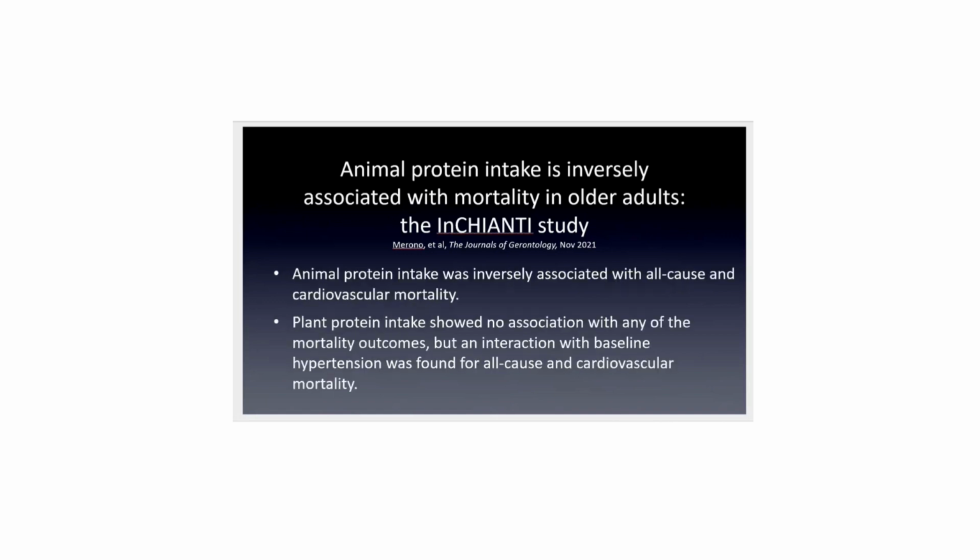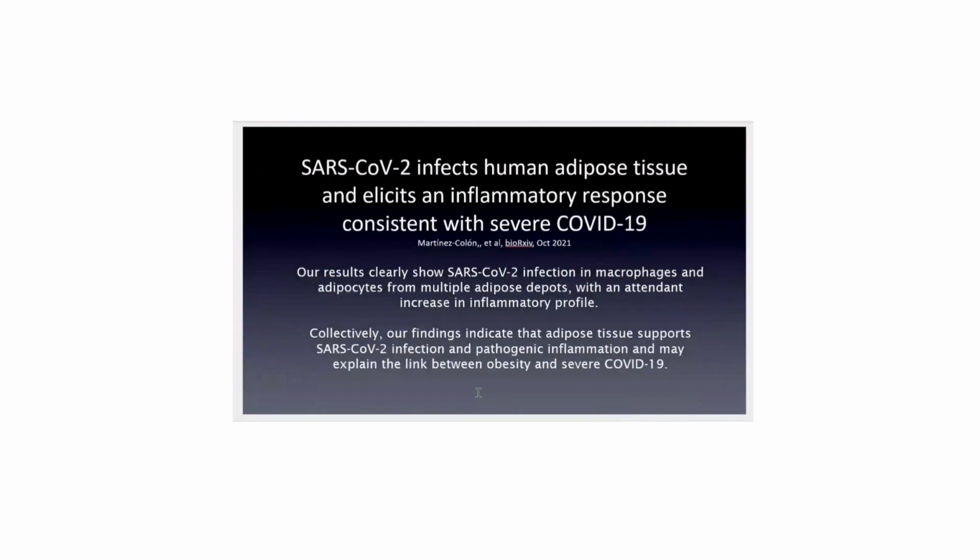And then what they found is that the more the animal protein intake, the lower the all-cause mortality and the lower the cardiovascular mortality. They looked at how much in the way of plant protein intake, and they found that there was no association with any of the mortality outcomes, but there was an interaction with hypertension at baseline, and that was associated with all-cause and cardiovascular mortality. So bottom line is animal protein is actually good for your health, in my opinion, and based on these studies that were just published.